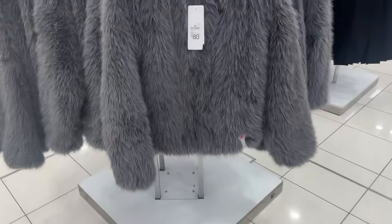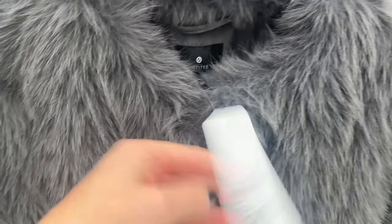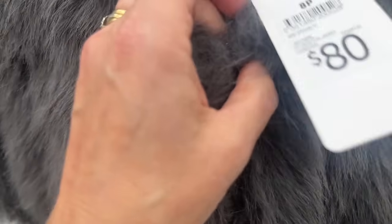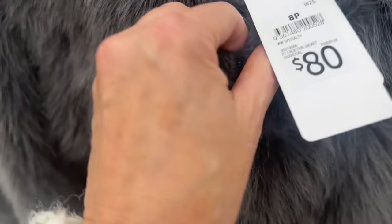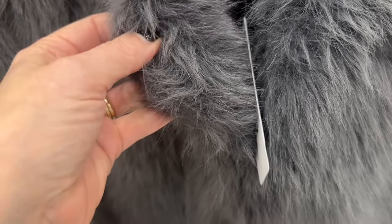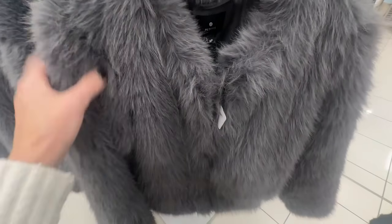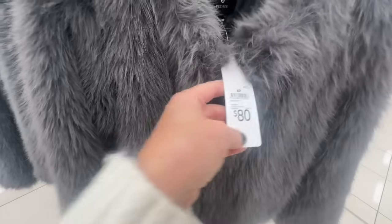And then as I'm walking out, I notice this gorgeous faux fur jacket. This is just beautiful. If you're young, influenced, or you just like something a little bit different, then I highly recommend this jacket. It's just so adorable. Perfect whether you want to dress it up or dress it down.